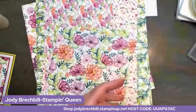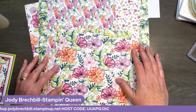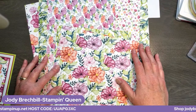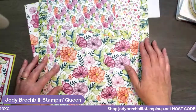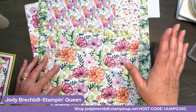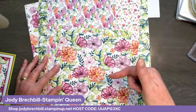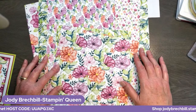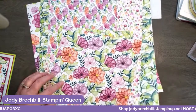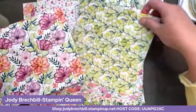But what I really want to talk to you all about is this set of gorgeous designer series paper. It's called Delightful Floral. It is a 12 by 12 pack. And again, it's another one that is not in any flyer, no catalog. This is a special exclusive online. So you can find that in my online store as well. It is only around while supplies last. And it is very, very pretty with all these bright pops of color here.